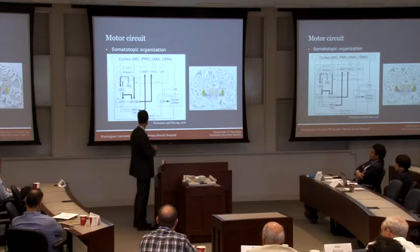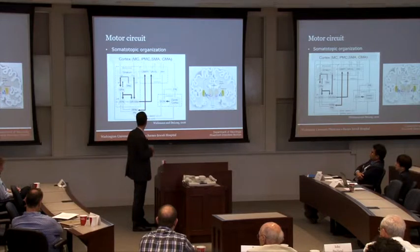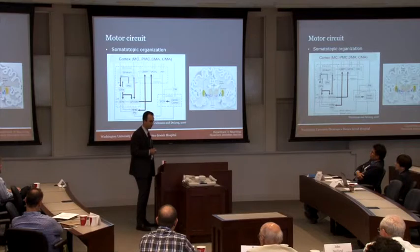The basal ganglia has a single output. So this here, the subthalamic nucleus, this here, the GPI, or the globus pallidus pars interna, are stimulation sites that we target with DBS. Those are the output nuclei, essentially, of the basal ganglia. Those targets actually integrate multiple signals that are processed through the basal ganglia.